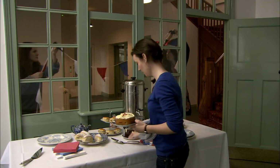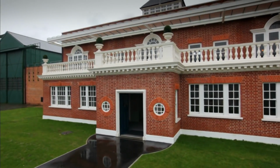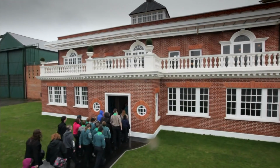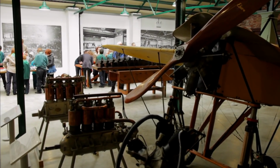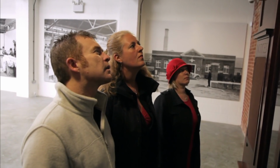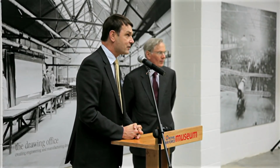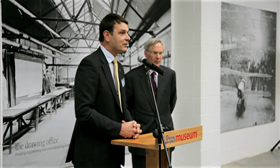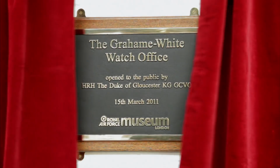Graham White, the man of vision, never got the recognition in his lifetime he so richly deserved. But almost 100 years to the day since he first arrived in Hendon, the local people have turned out to celebrate the return of a local hero, a hero immortalised in this wonderful resurrected building, and it's even been given the Royal Seal of Approval. Your Royal Highness, may I, on behalf of the trustees of the Royal Air Force Museum, welcome you here today to this formal unveiling of the Graham White Watch Office, and indeed this whole complex, including the factory.